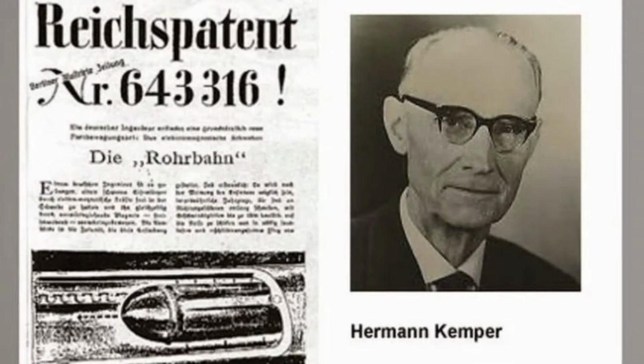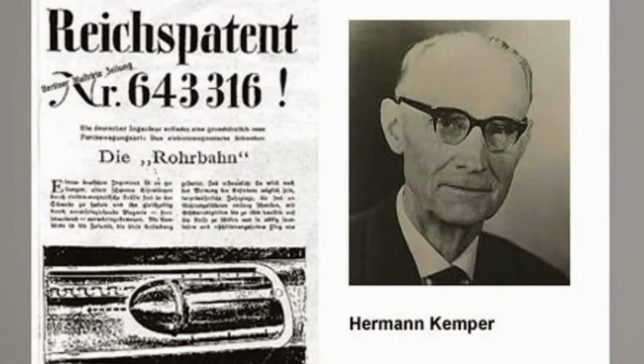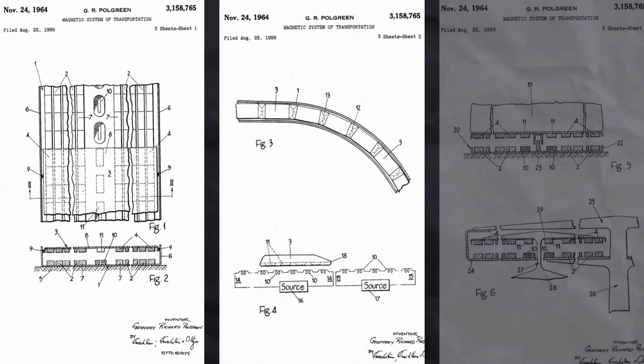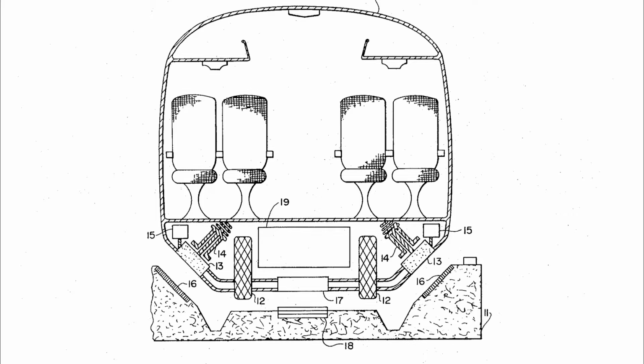German patents for magnetic levitation trains propelled by linear motors were awarded to Hermann Kemper between 1937 and 1941. An early maglev train was described in U.S. Patent 3,158,765 by G.R. Palgreen in 1959. The first use of maglev in a U.S.